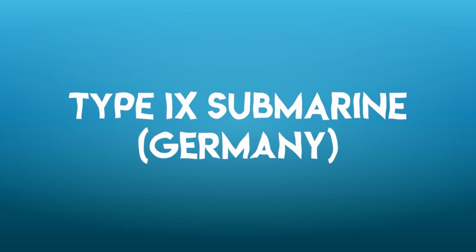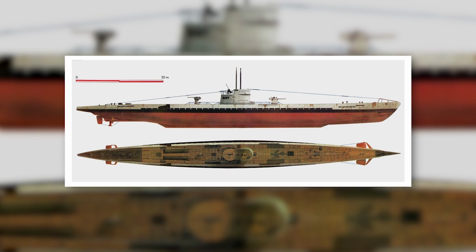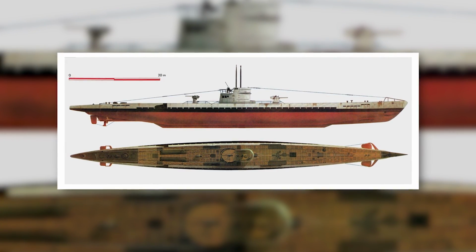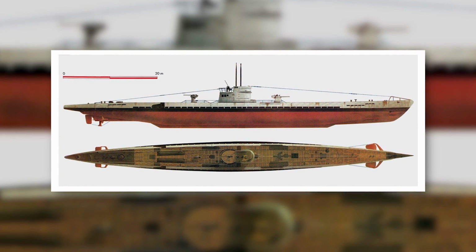Bigger, better armed, and able to operate at a much further range, the German Type 9 U-boat was the big brother of the previously mentioned Type 7. As they were more expensive to build, only 194 of these subs steamed out to fight in the Second World War. The Type 9 was well used in the Battle of the Atlantic.